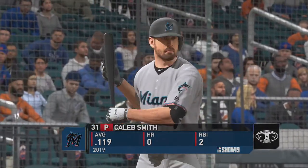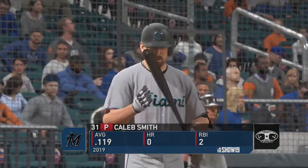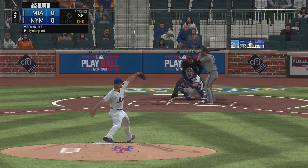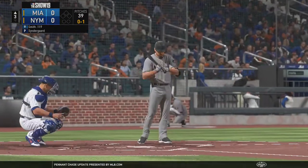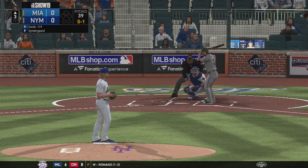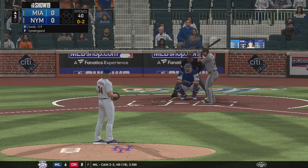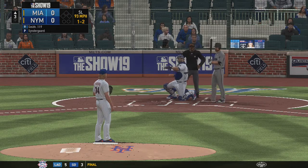Coming to the plate now, the pitcher for the Marlins, Caleb Smith. The pitcher, number 31, Caleb Smith. First offering on its way. That one's right down the middle for a strike with the fastball. The windup and the 0-1. And this catches the zone as well. It's 0-2 now. A ball and 2 strikes to the Marlins pitcher.